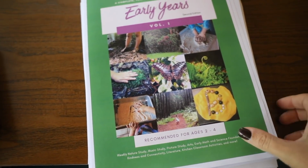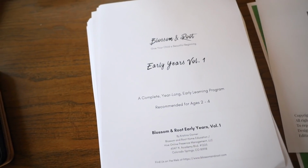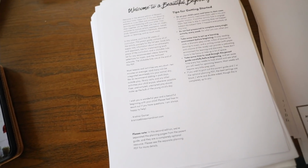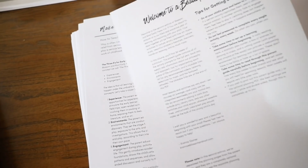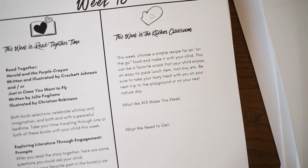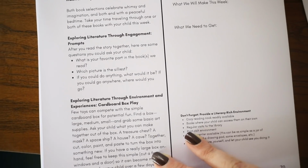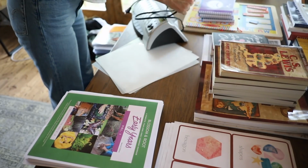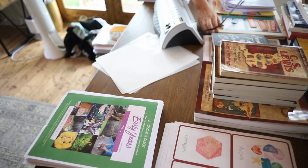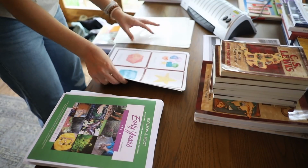I'm excited to show you guys this. So this is called Blossom and Root, and it is a preschool curriculum that one of you guys actually directed me to. And so I ordered, this is their new edition of, I believe it's volume 1, I guess. And I really like this. It kind of seems like a mix of 5 in a Row, with some other stuff added in. You can see you've got like this week in the kitchen classroom, this week in Read Together, and it's actually some of the same literature that's in 5 in a Row. So I'm going to be binding that up, and again, you know, we don't do anything crazy formal with our preschoolers, but this looks like a lot of fun and really hands-on, and something that I think that Ivy and Amelia will both really enjoy.